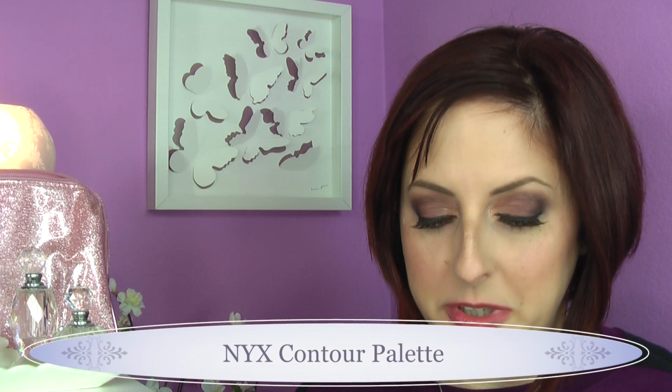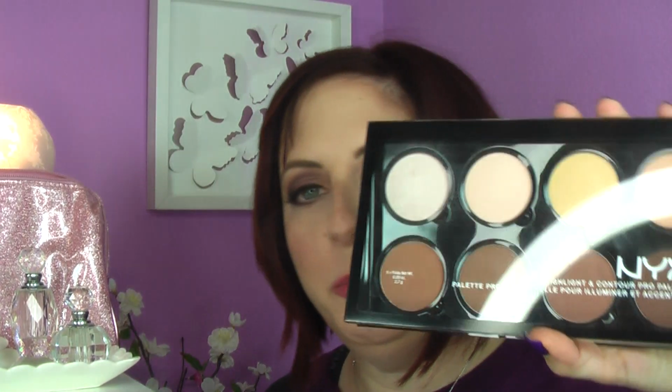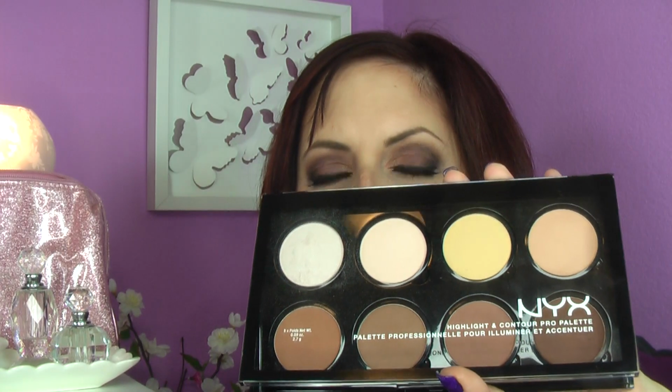So love this palette. Speaking of palettes, I have been using this for quite a while. I finally picked up from Ulta the NYX Highlight and Contour Pro palette. I'd had my eye on it for quite a while, and I picked it up during one of their 20% off sales. This has 8 colors in it, and I've been using it a lot to try to get a feel for it. I have not been just a huge fan of it.